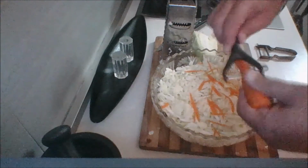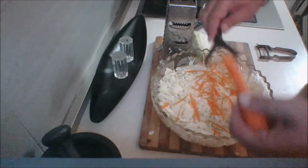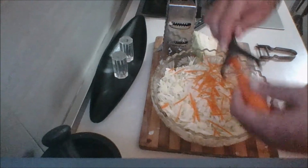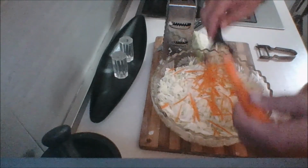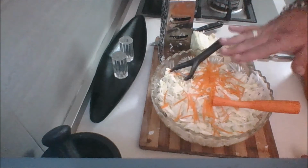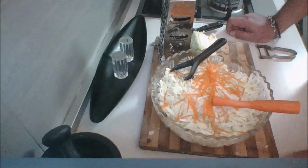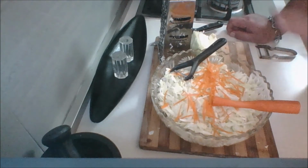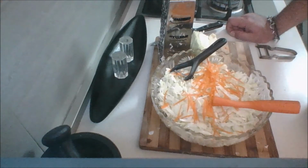Again, guys, you can buy this in a bag shredded, or, if your knife skills are really fantastic, matchstick these on your own, but we'll see you tomorrow. Right, so I'm going to continue with my cabbage and my carrots. You've seen how I've done it. If all else fails, guys, you can buy a shredded bag of coleslaw mix. And I'll bring you back and show you what I do to this.